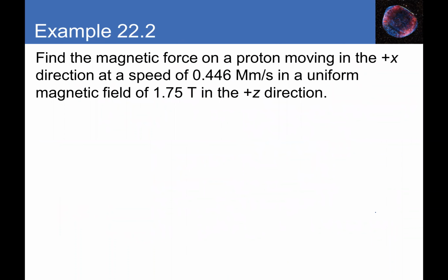All right, so here's one more example. We find the magnetic force on a proton moving in the positive x direction at the speed of 0.446 megameter per second in a uniform magnetic field of 1.75 Tesla, which is in the z direction. All right, so this is just to demonstrate how to find that general equation. So you're given that it's a proton. That means you have the charge. Q is equal to just e.